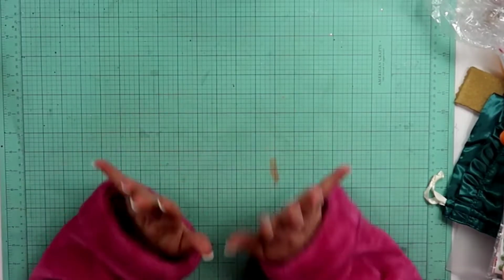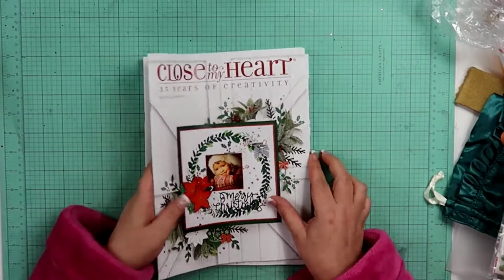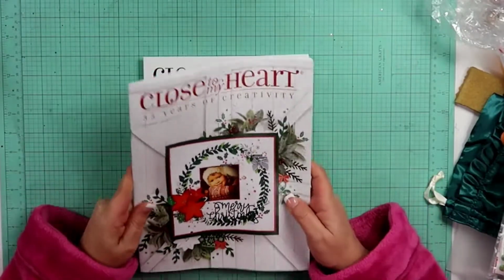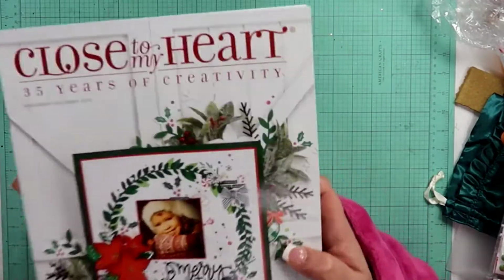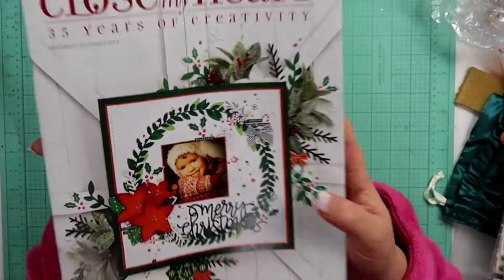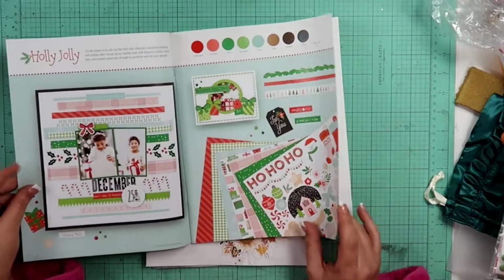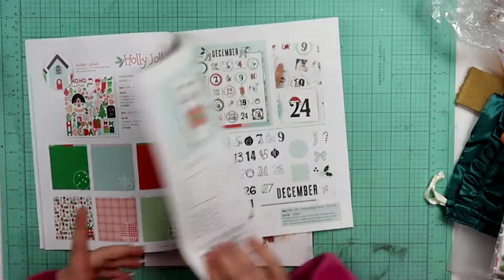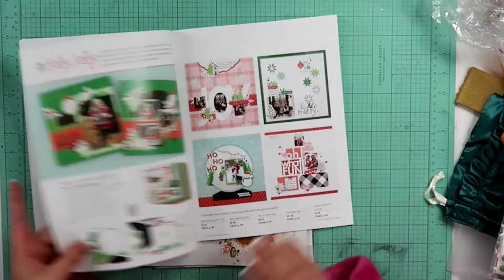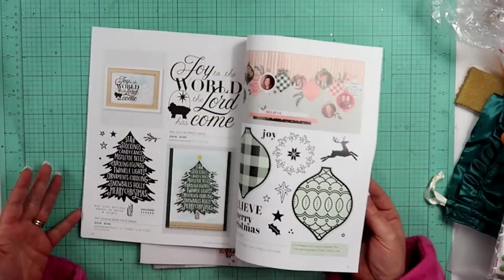Close to my heart has decided to release their Christmas catalog. Now, this is the November-December catalog, and they are releasing it as of today, October 15th. So we can get a jump start on our holiday projects. Woohoo! That's exciting, right? I did pick up a couple of the packs and I'll show you.